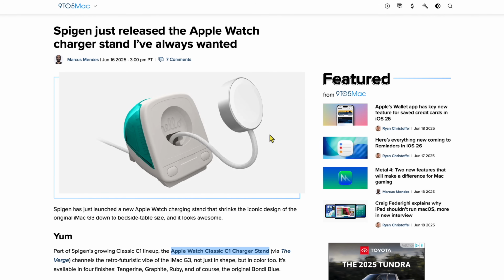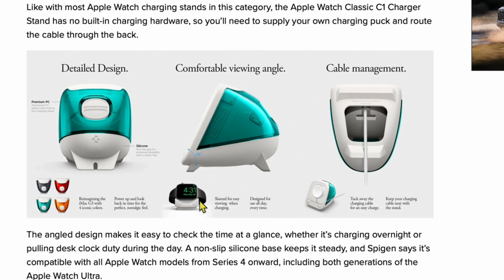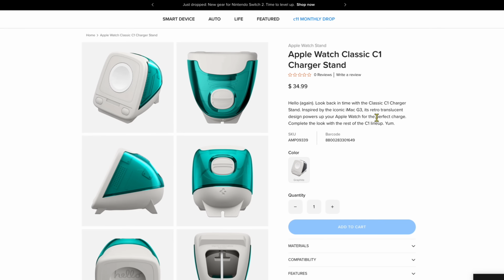So the Apple Watch charger weaves through here, and it looks like basically a little teeny iMac from the old days. See that? If you scroll down, you can see how they have it here. Your watch is going to sit on top of it, and it looks just like this old computer that everyone loved. Now it's got the 4 colors here. It's going to be $34. So I went to their website. It's only selling this color right now, it looks like. It doesn't have the other colors yet, so it's kind of interesting.